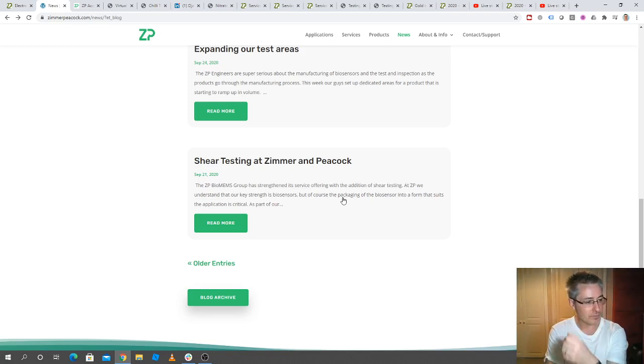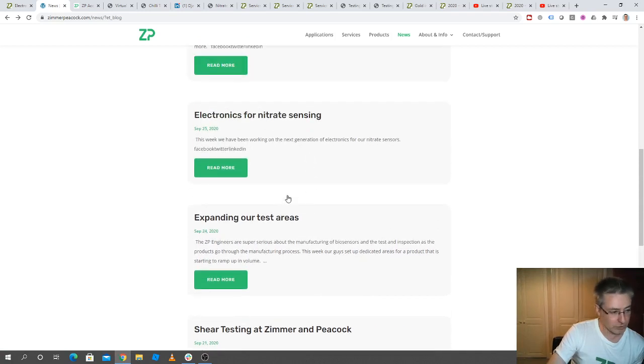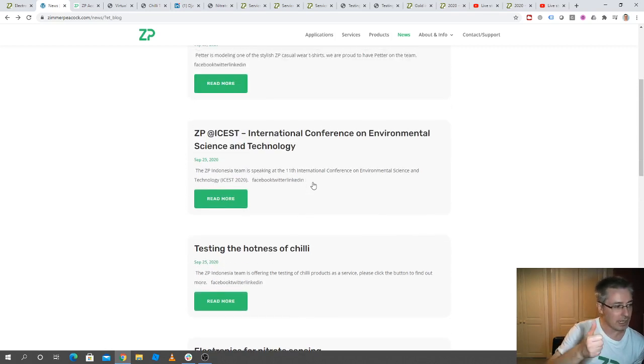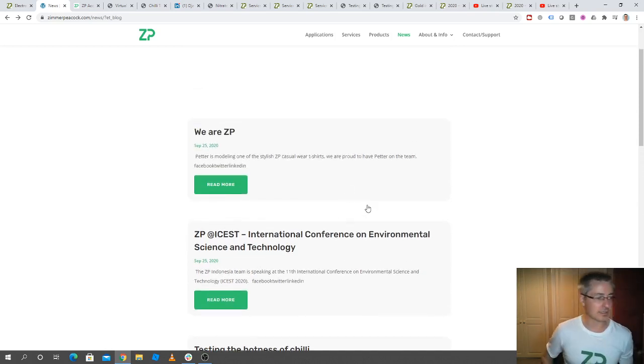So summary for this week: Zimmer Peacock, we do biosensor and medical diagnostic development, and that includes things like shear testing. How well have we managed to adhere two things together before they'll break apart? We have expanded our test areas because we are really ramping up some manufacturing. We're getting very close on our nitrate sensor, so we're delighted with the electronics. Really pleased with the work that Hasim has been doing on measuring the hotness of chilies. Delighted that Hasim has got accepted for a conference, and we discussed that. And as I say, Petter was wearing one of these t-shirts to work this week, so we thought it would be nice to take a picture of him and put him on the social media.